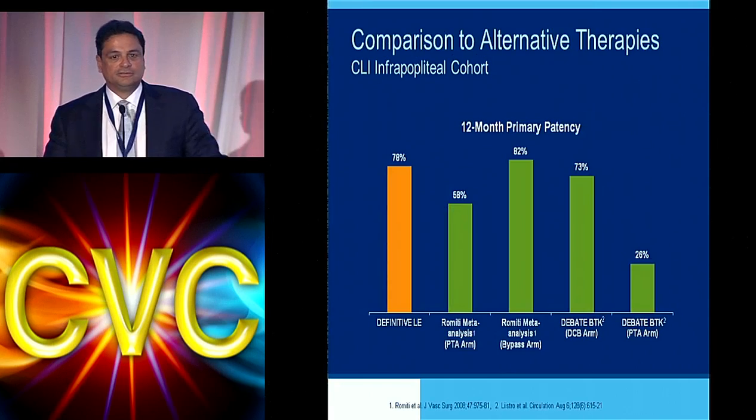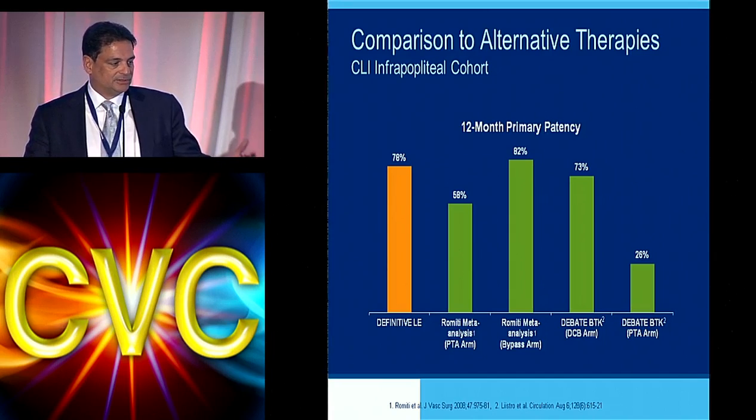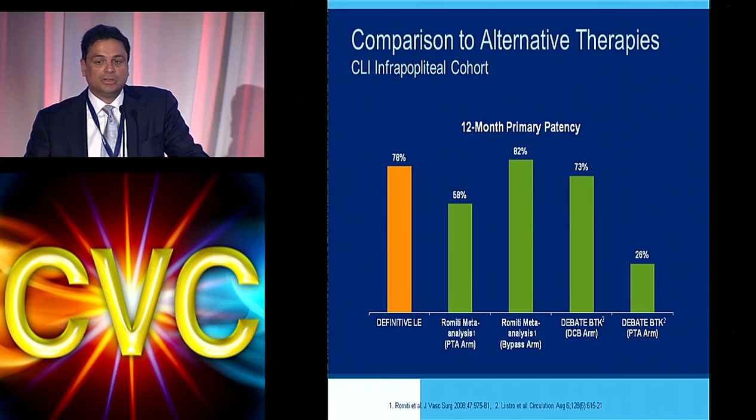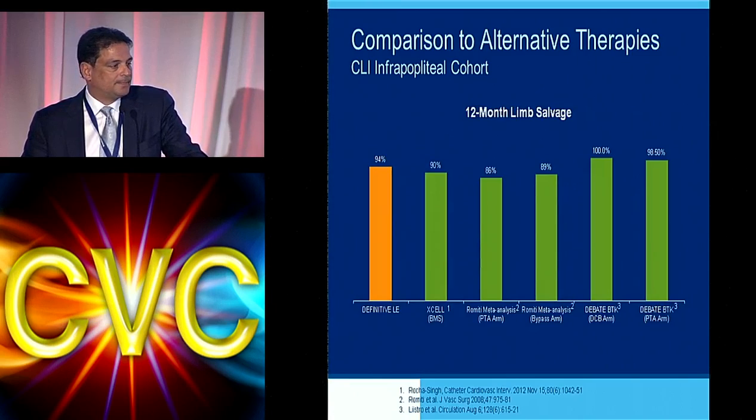So when you compare it to alternative therapies that are out there, we looked at the DEFINITIVE LE data and compared it to different meta-analyses of PTA, bypass, DCB, and BMS, and you can see it's very comparable and competes very well with the other data that's out there, with a 12-month primary patency rate of around 78%. The 12-month freedom from TLR is much higher in DEFINITIVE LE at 87%. But again, if you compare it to DCB, it's around the same ballpark, around 82%. Limb salvage rates, again, very, very good in DEFINITIVE LE, as I just went over, and very comparable to the BMS, the PTA arm, the bypass, the DCB, or the PTA.